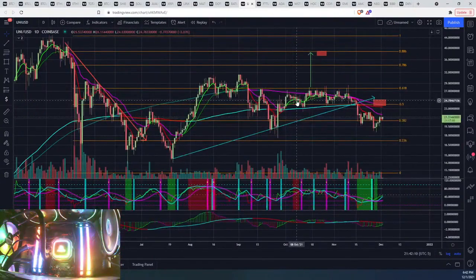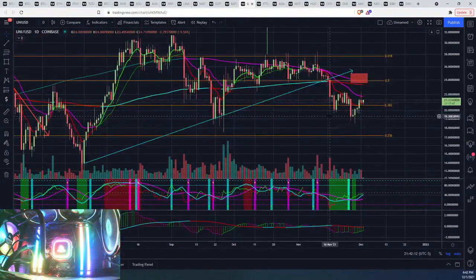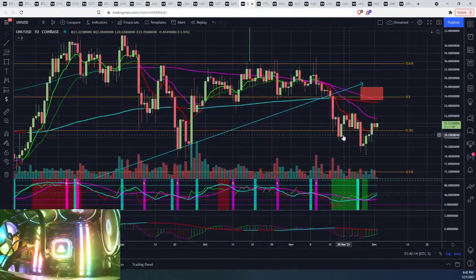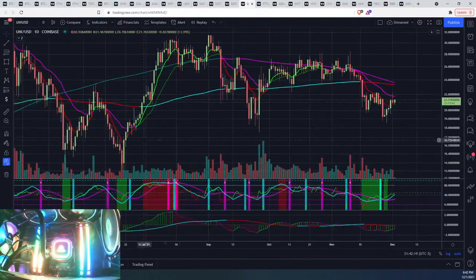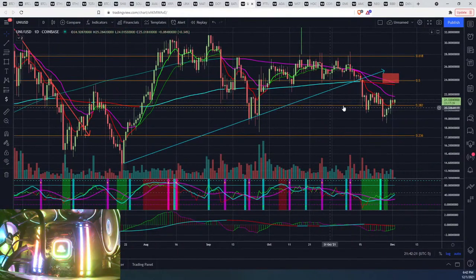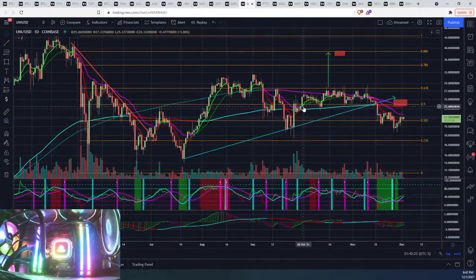Uniswap out here looking like a hot pile of garbage. Straight trash. Full on bear market. Straight up the worst crypto we've looked at today. Hard buy signal coming out of the bearish control zone. Just can't do anything though.